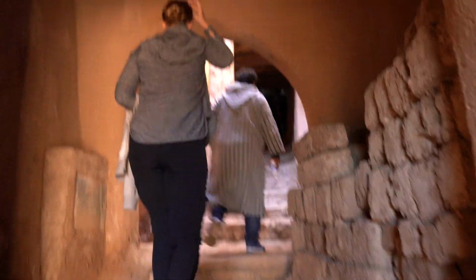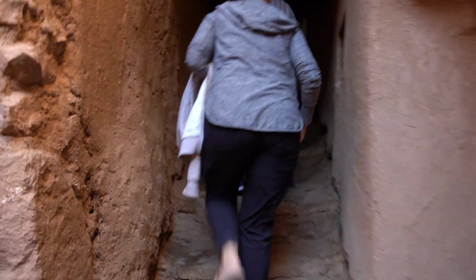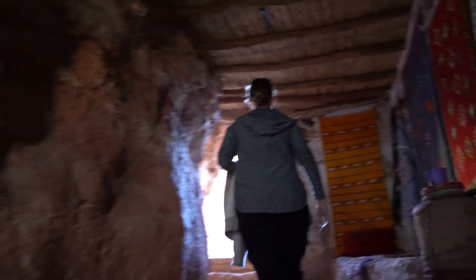So we made it to the top of the hill. It's not a hard walk. It's really cool walking up here. There's like little mazes, and I felt like I was in one of the Star Wars movies, honestly. Walking through all the shops and streets and little caves to get up here. That was kind of cool. Probably my favorite spot so far on our tour. And this view is amazing.